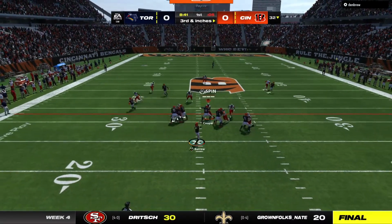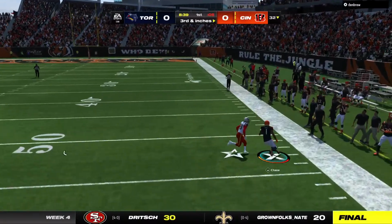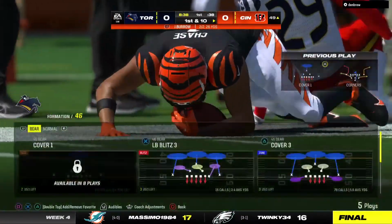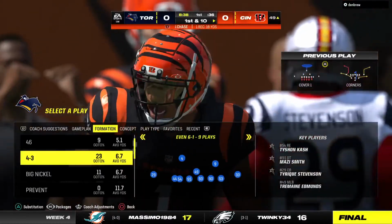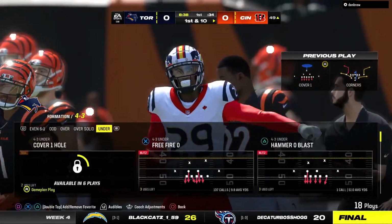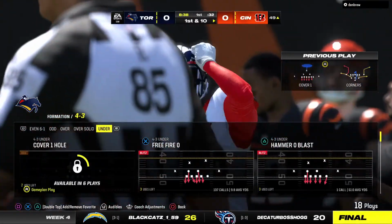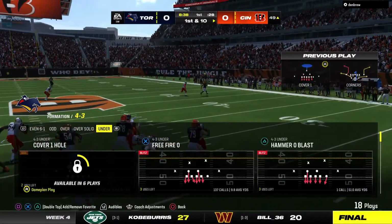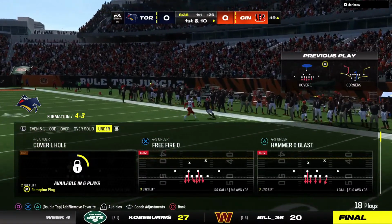Now it's Burrow. Able to find the open man. That's complete. And he'll take this to the other side of midfield before going out of bounds. A first catch for the man leading the NFL in receiving yards in this first month. And a first down to boot. First and 10 at the 49-yard line.